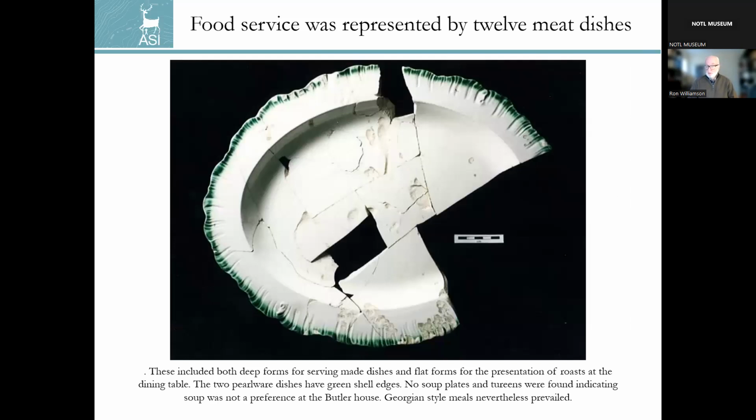Food service was represented by 12 meat dishes, including this lovely green shell-edged piece. We did not find soup plates or tureens on the site, which was very interesting and perhaps points to the fact that soup was not part of that elegant first course on the Butler table. But pretty clearly, Georgian-style meals prevailed.